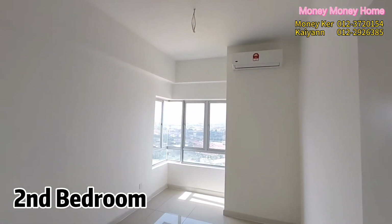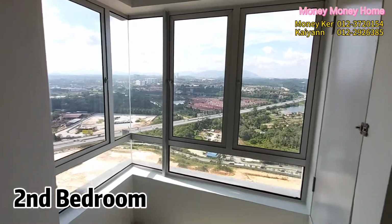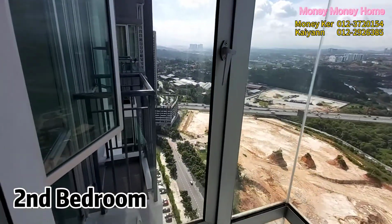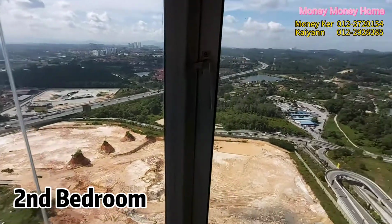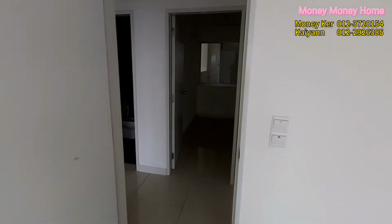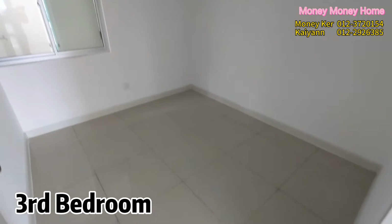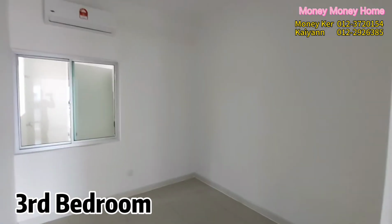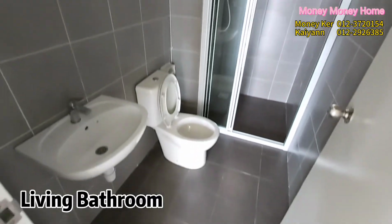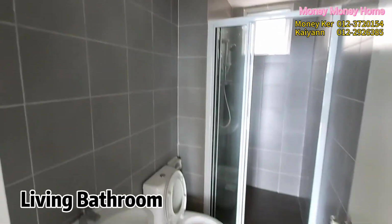This is the second bedroom. This is the third bedroom. This is the shared bathroom. All the bathrooms come with the water heater.